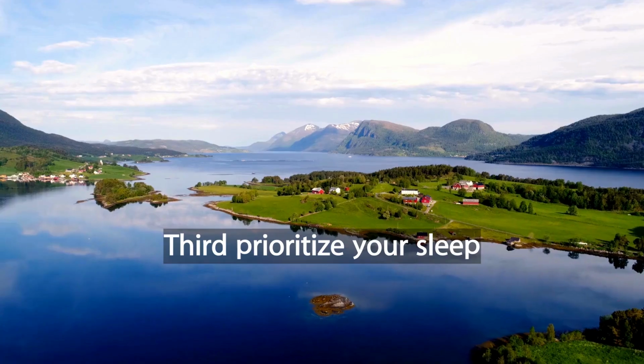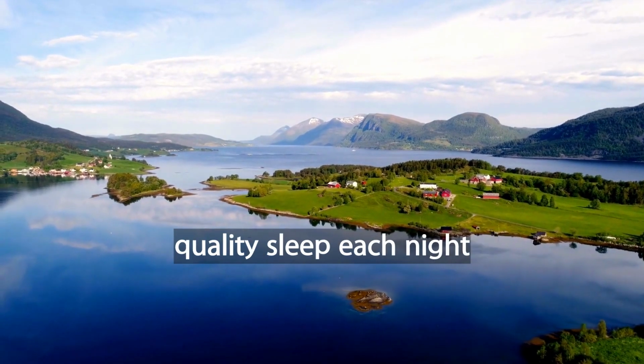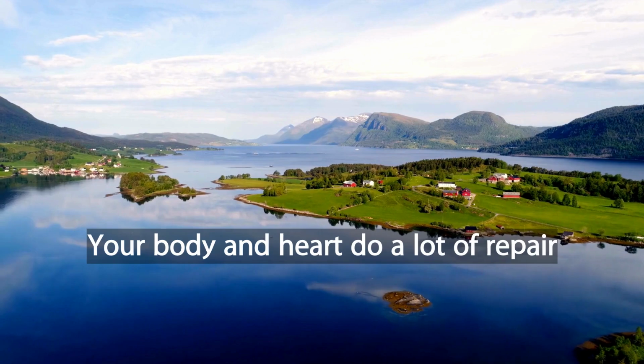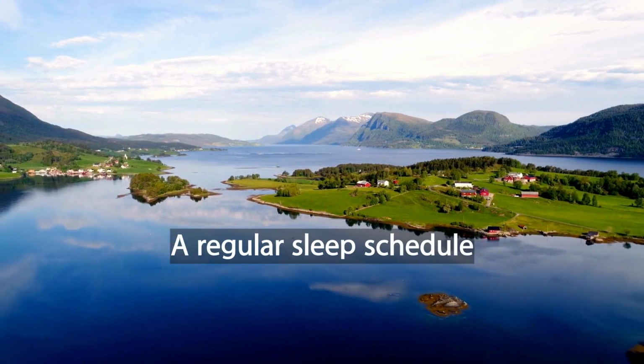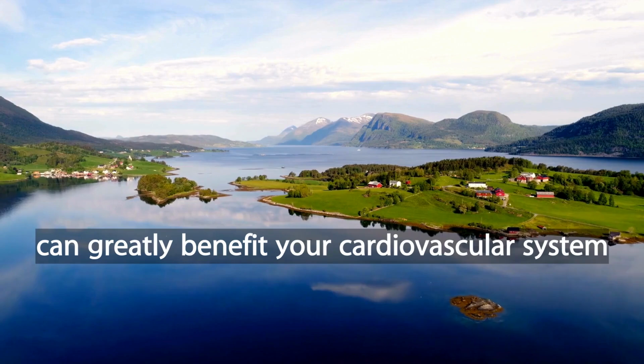Third, prioritize your sleep. Aim for 7 to 9 hours of quality sleep each night. Your body and heart do a lot of repair and recovery while you sleep. A regular sleep schedule can greatly benefit your cardiovascular system.